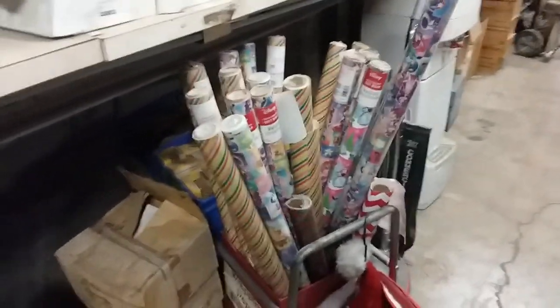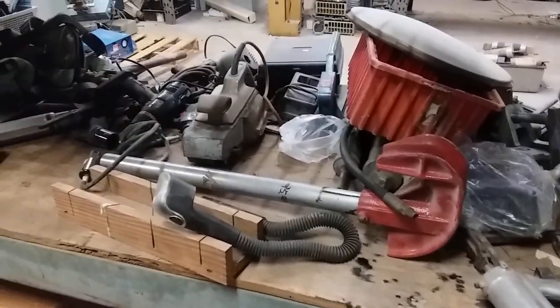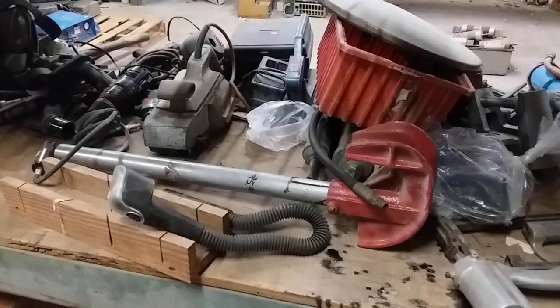This is interesting. That's what I thought. They're outlets. This must be like an outlet expander for like construction sites or something. Christmas wrapping. Well, Christmas is coming. Oh, and Santa hats. That is a monstrous, I would imagine, conduit bender. That'll bend you some big conduit. You better have a big guy and a long pole on the end of it, though.